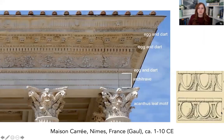We do see something a little bit different that we don't see everywhere. It's the egg and dart decoration style. So egg and dart refers to this pattern that we see where there's these sort of rounded shapes, which look like eggs, and then darts that kind of dart between them, I guess. So egg and dart, where do we see it here? Yes, so here it is.